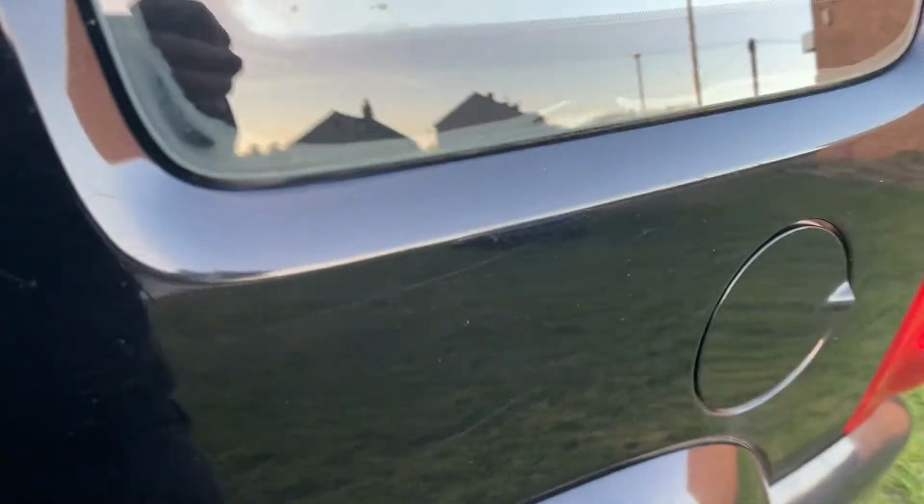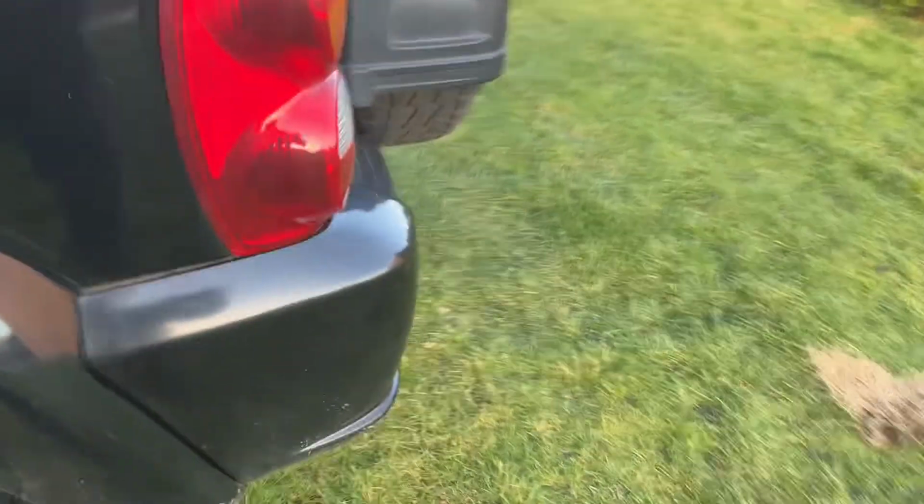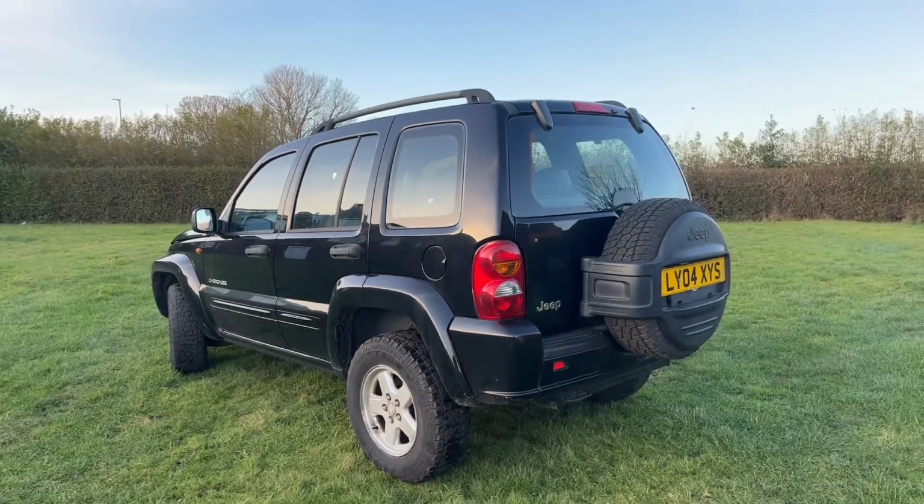The chassis plate is just here. I'm just going to cover up the VIN number. There you go. 6 tonne almost. And obviously, you subtract the top number from the bottom number, and it's about 3,300 and something kilograms. So this will tow my 1,500 kilo caravan, no problem.